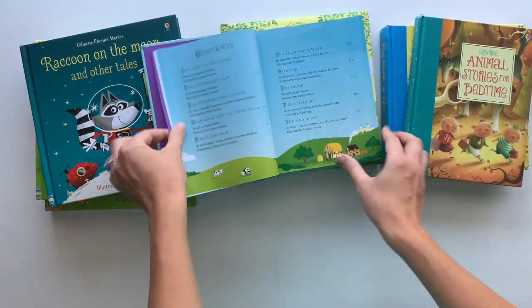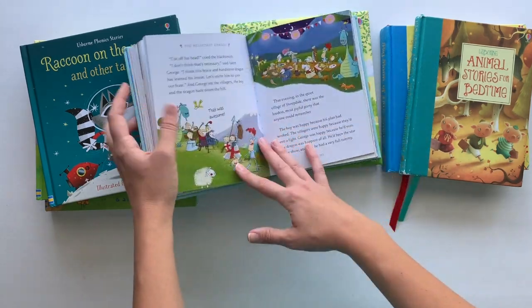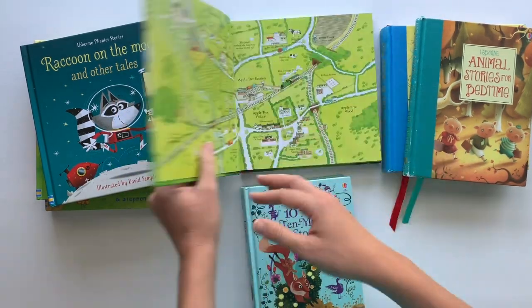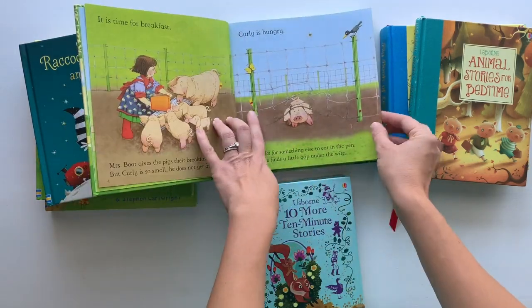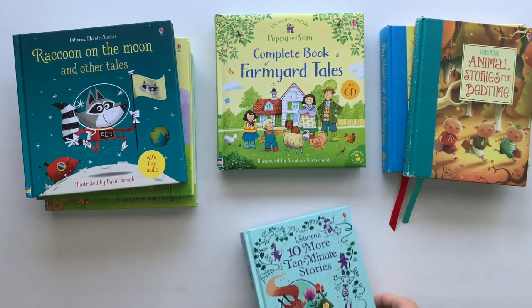10 More 10-Minute Stories and others like this are great collections to read at bedtime or anytime your kid needs to get in that required reading. Complete Book of Farmyard Tales is a dual reader, so there's shorter text at the top or longer text at the bottom, along with a read-aloud CD.